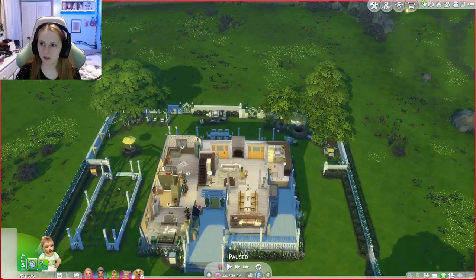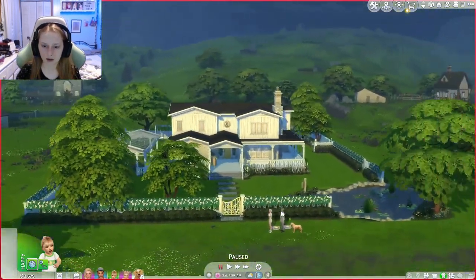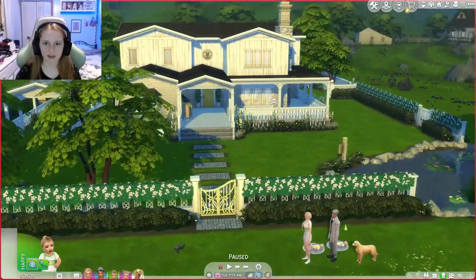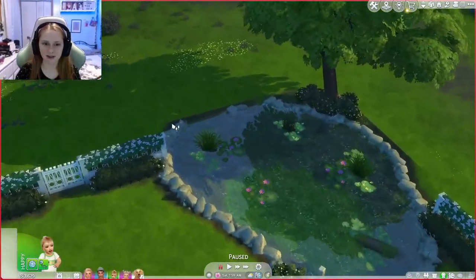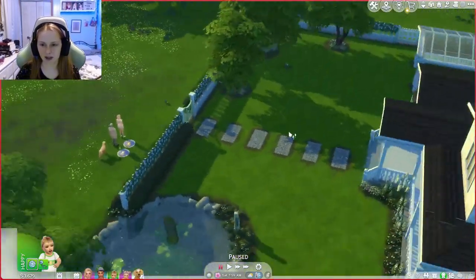But let's get back to the Sims 4 Bloom Legacy Challenge. Okay, I worked so incredibly hard on this house. It is ridiculous. So this is the front of the house, and we still have the pond, which looks awful. It's kind of glitching. You can see where the end of the lot is over there.